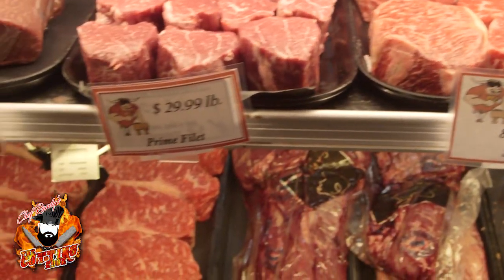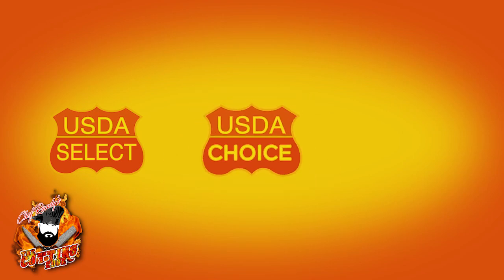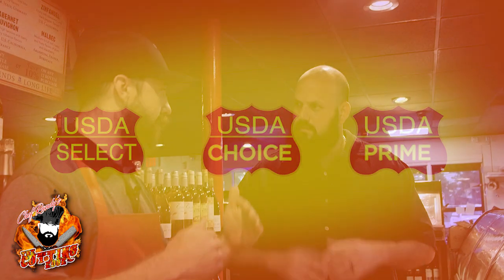So when you go into a regular store and you're looking at the USDA, you got Select, you got Choice, you have Prime. Those are all United States grading points. And those are the best that you can get in the store. But if you want to go above that, you're going to come here, because this is above all that.